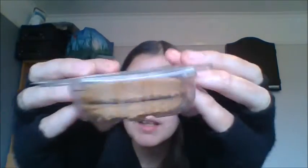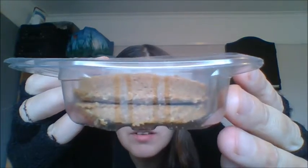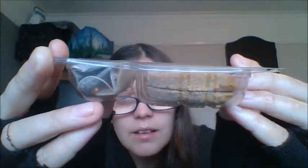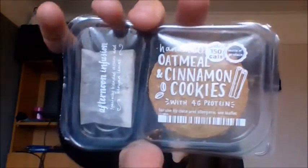And then the last item is handmade oatmeal and cinnamon cookies, which sound yummy. They are 150 calories, which is good. It's a good source of protein. And again, we get the blended Kenyan and Assam tea. And you get two big chunky size biscuits. I mean, that one's huge. One looks bigger than the other. Or it could be just how it's sitting in the pack. And they are 4 grams of protein. And I do love cinnamon. So they're new. Never had them ones before.